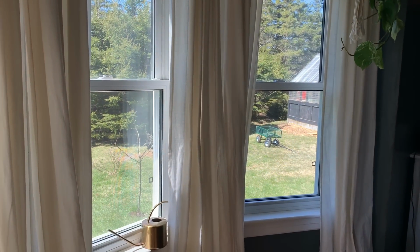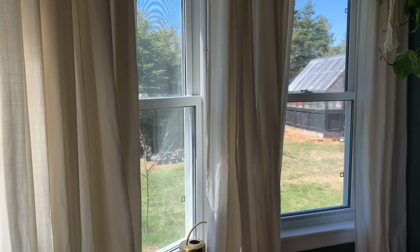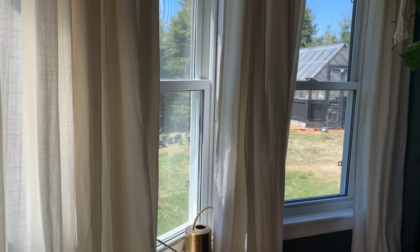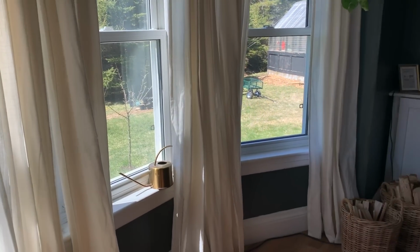I love when you look out our living room windows that you see our orchard and the greenhouse and eventually our garden that will be there. It's just so nice. And we get such beautiful sunlight through this window almost every single day. So I wanted to show you the progress that I'm making here in the living room space. I think it looks so great so far. So let me know what you think.